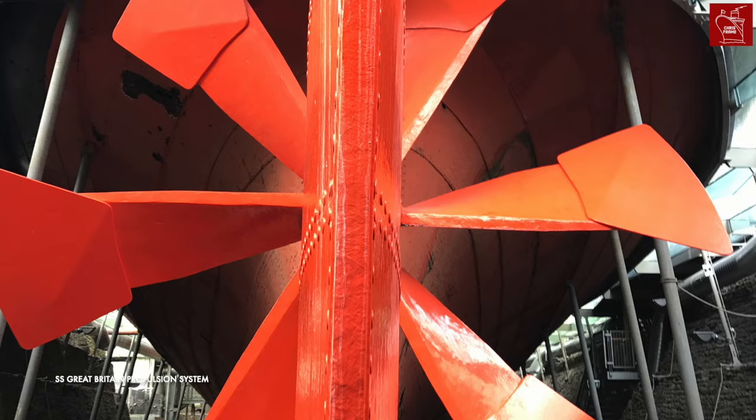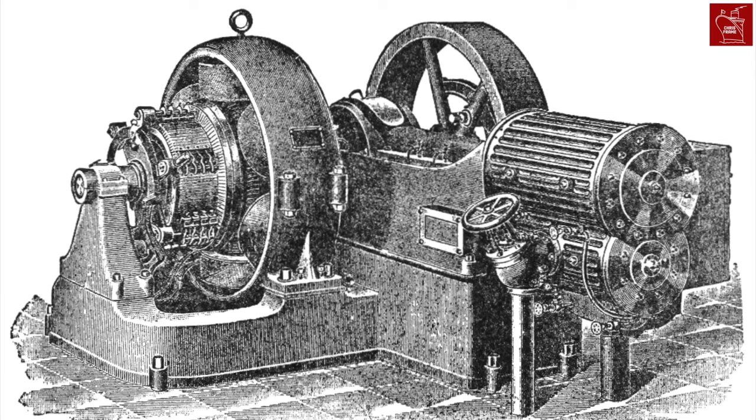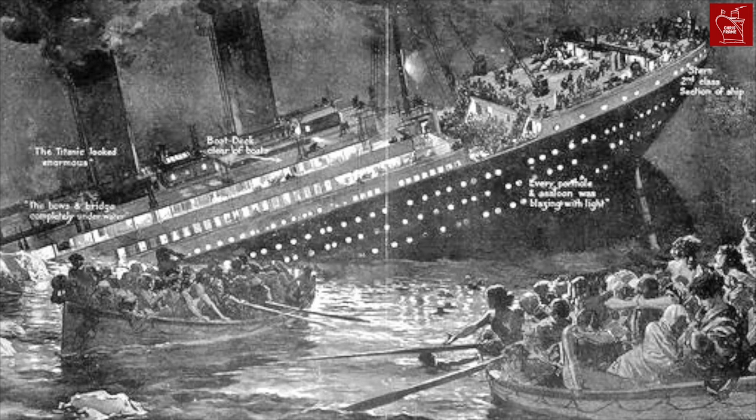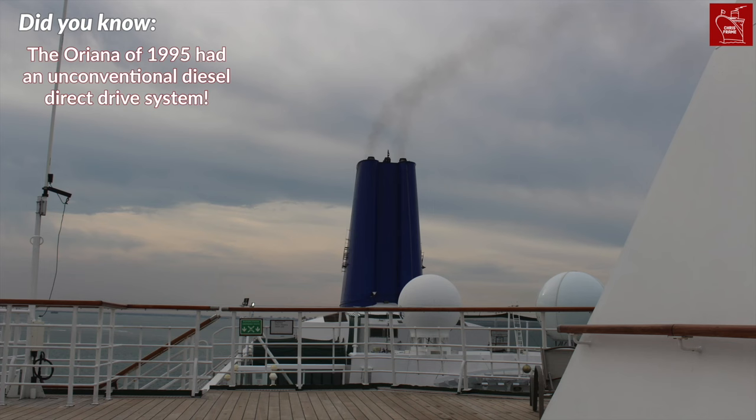On reciprocating systems, such as those found aboard the Olympic and Titanic, the main engines created the propulsion, while steam was bled off the main plant and fed into dynamos, which generated electricity to power the ship's hotel services. This is one of the reasons why Titanic's lights could stay lit up long after the main engines were turned off. Direct drive engines are the simplest way of powering a ship, but they aren't the most effective.